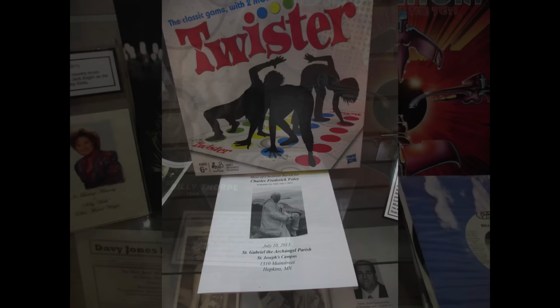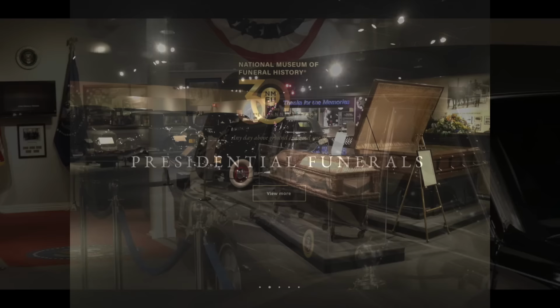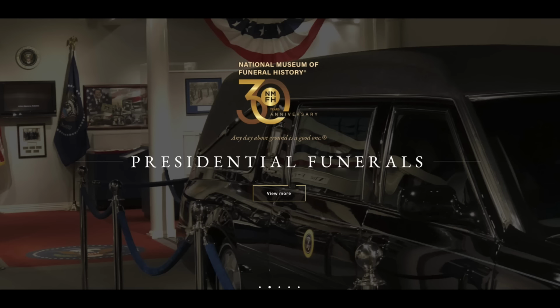And this collection blew my mind, and I was so happy to see it, and not going to lie, a bit jealous to see it. The recreation of Pope John Paul's funeral is fascinating, and his grave, and the detail, and it's life size. Anyway, join me on this trip through the National Museum of Funeral History. I hope you like it. I sure did.